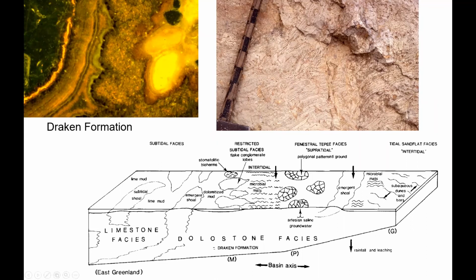The formation itself formed in a whole series of different sub-environments. Some of them were supratidal, some intertidal, some in lagoons, subtidal. And they've got these very distinctive facies. Everything is beautifully preserved in very, very fine-grained dolomite and silica. In the supratidal zone, you get these things called tepee structures that form by active cementation and pushing aside the carbonate sediment. So that was the supratidal environment.